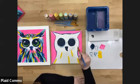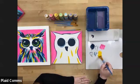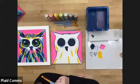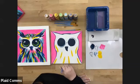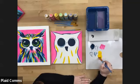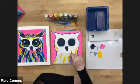So I'm going to make a brush stroke here. I'm going to follow the curve of the owl because that's how the feathers would be. Maybe I'll do another one over here, just following the curve. So it's kind of fun. You don't have to think about it too hard. You can have fun with this step. And you can do as much yellow or as little yellow as you want. If you're not a fan of yellow, then you don't have to do as much. If you love yellow, then you can make most of your owl yellow. It's totally up to you.